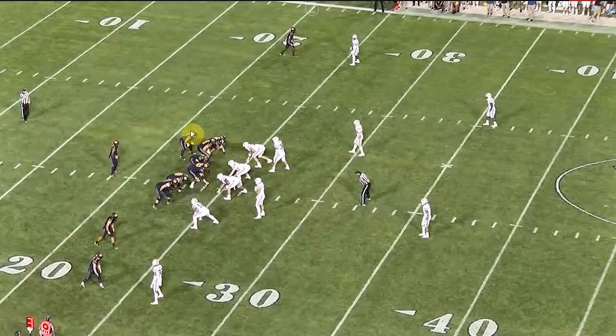Cal is in 11 personnel here. One running back, one tight end. BYU went to nickel. This is actually a nickel player. And so you can see you've got two safeties on their landmarks on the hash, roll up corners, traditional cover two look. But what BYU is going to do here is they're going to walk this guy back and put him in the hole. I've heard it called cover two robber, cover two lurk, cover two Jake. Again, as many people as run this have given it a different name. So traditionally a cover two robber look.